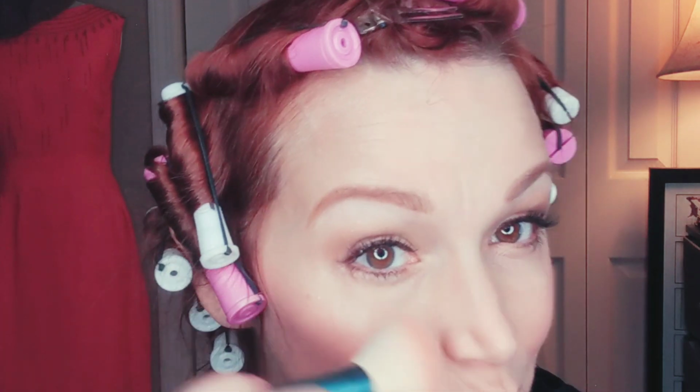And then I'm using a highlight. This is a very soft highlight by Lorac, but use any of your favorite highlights. And then I'm applying my lipstick, my wonderful F-Bomb by Urban Decay. I apply it to the top lip, then smack my lips together to get a good line for the bottom lip. So pretty. And then I take my lip liner.